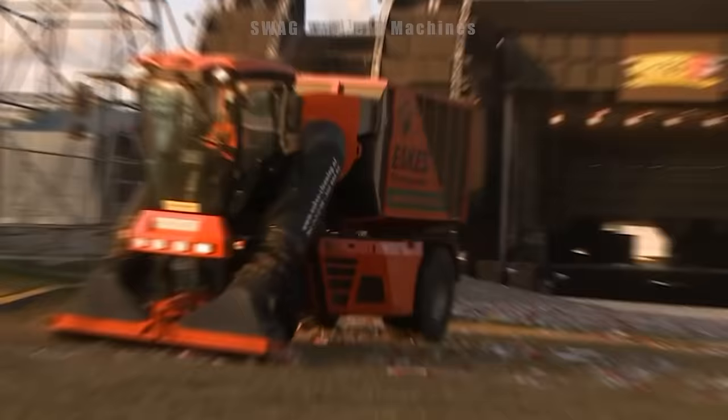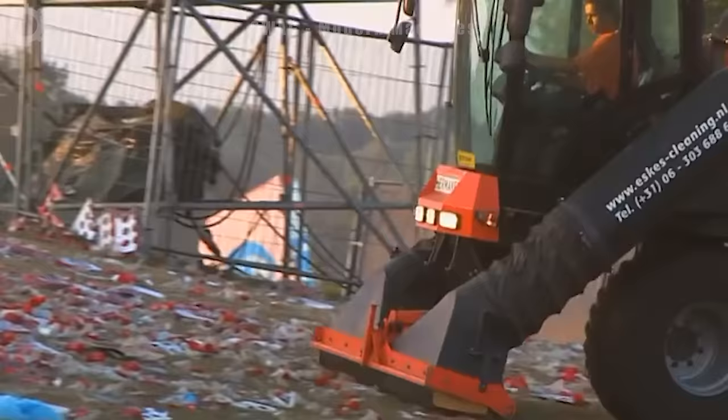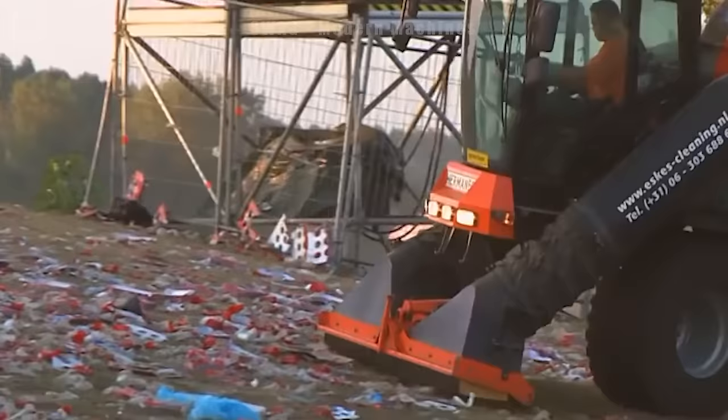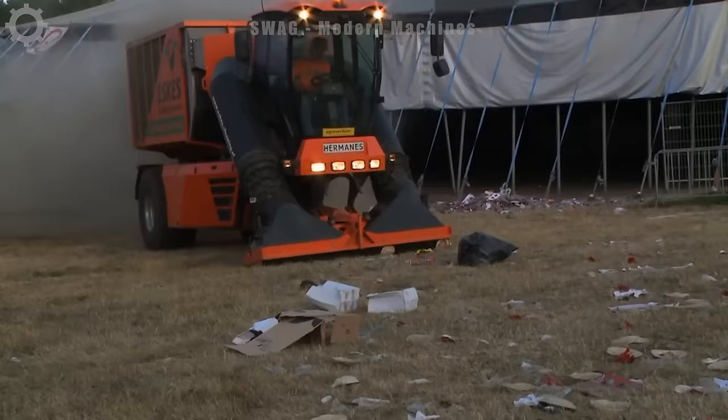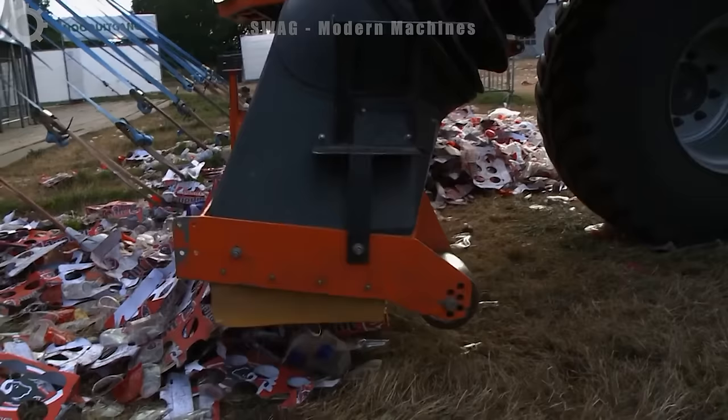This large self-propelled vacuum cleaner is utilized for cleaning the festival area. During winter, it's also employed for clearing leaves. Widontech offers a diverse range of applications for tricycle chassis, making it suitable for use in agriculture, horticulture, and industry where maneuverability and low soil pressure are crucial.